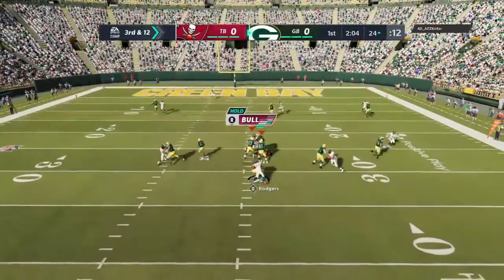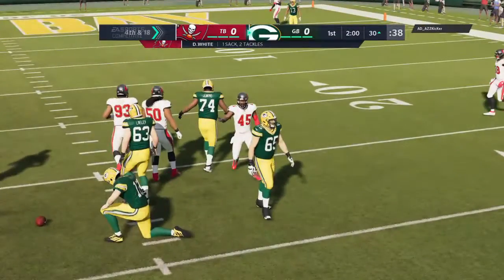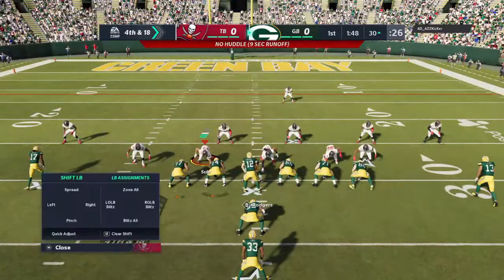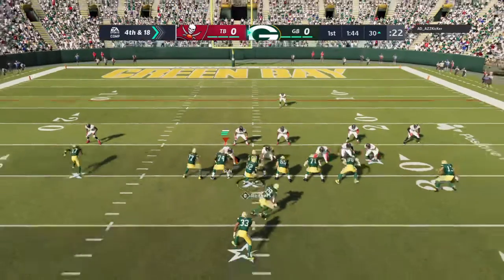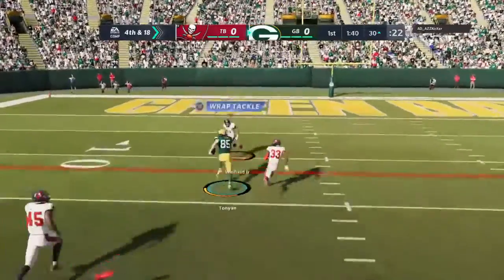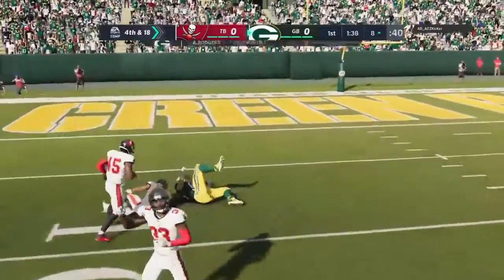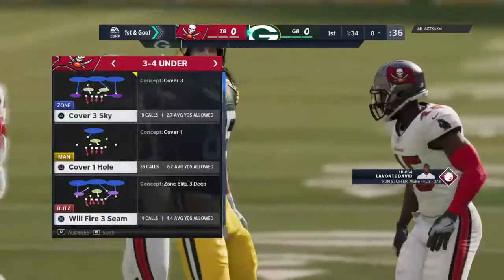Now Rodgers. And he's going to go down. They sack him back right around the 30. Devin White, he's the culprit, causes a loss of 5, and it brings up 4th down. To throw is Rodgers. Got a man, it's Tanyan, complete. And he's brought down, but not before he reaches the 8-yard line.